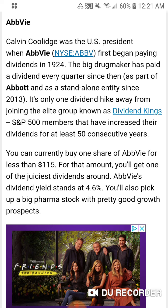But you can currently buy a share of AbbVie for less than $115, and for that amount, you'll get one of the juiciest dividends around.